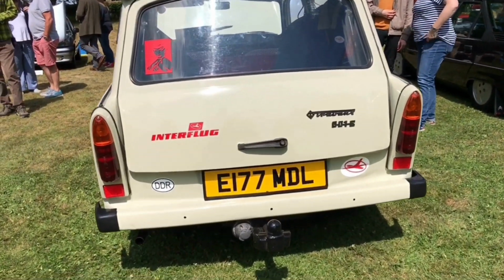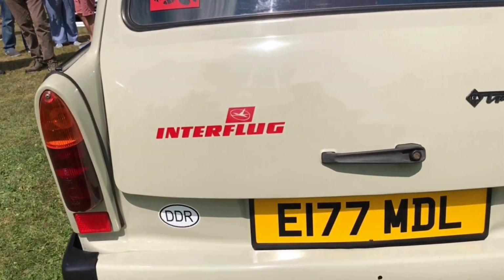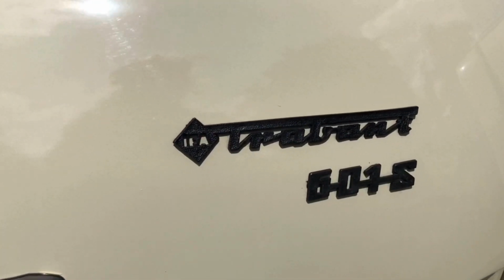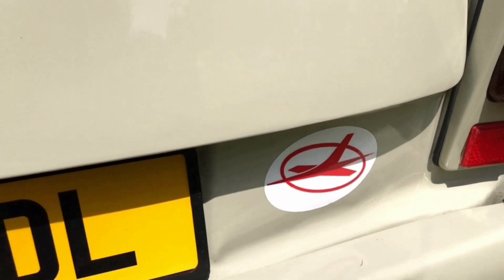There's no rear seat belts. There's no external fuel door, and the drivers had to pour a mix of gasoline and oil straight under the bonnet. I mean, how crazy is that?